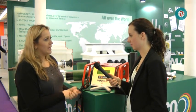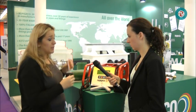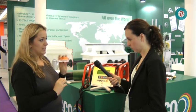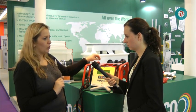To use the machine, you have to be certified, and to prove that you are certified, you get a certificate and a smart card with your data. Once you scan this, the machine will only then start to work. Without it, you cannot work. The data about you and your company will be stored here, and you can transport it with Bluetooth to your PC.